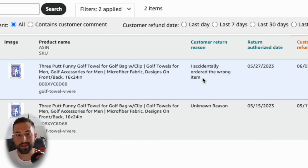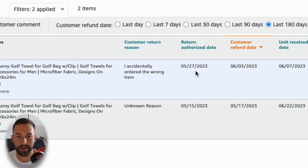Now, unfortunately for me, in this first product, it says "I accidentally ordered the wrong item." That is nothing that I could have prevented. This customer just simply ordered the wrong item and went to return it. So let's go through some other columns, and then I'll show you some other examples for customer returns and how I apply that to my business. So you have some dates here.